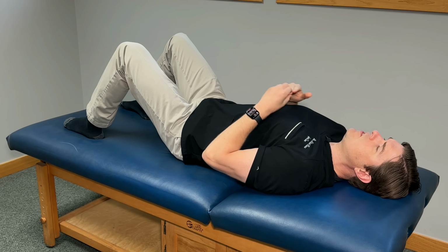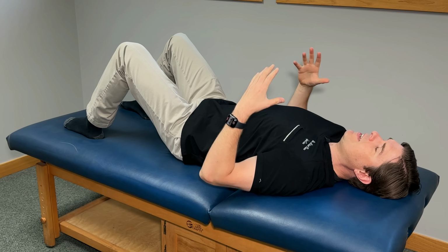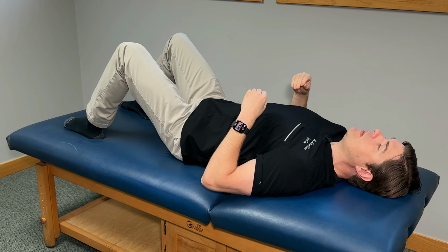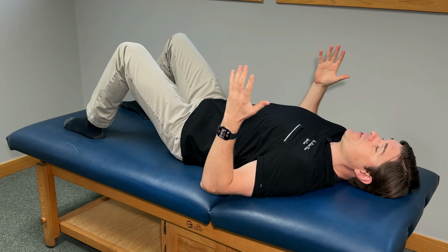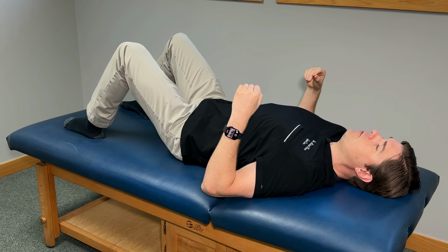So one of the biggest reasons that we have back pain in the morning is because we rust up overnight. That is, everything gets stiff, tight, and achy. Here's a really easy exercise that you can do first thing in the morning to help warm everything up and hopefully just have a lot less pain throughout the day.